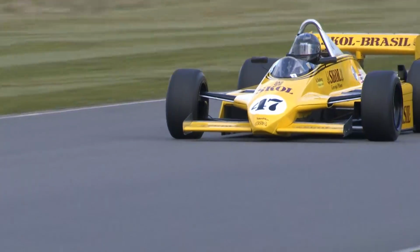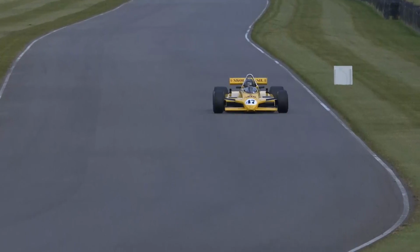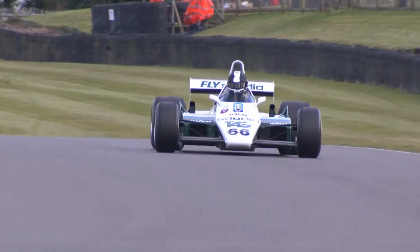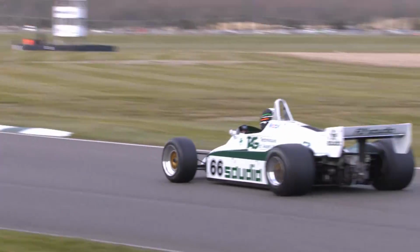Loic Demant was certainly pushing in his Tyrrell. Kubota and Hall scream through together. Lotus 78 and Ligier Matra JS17.